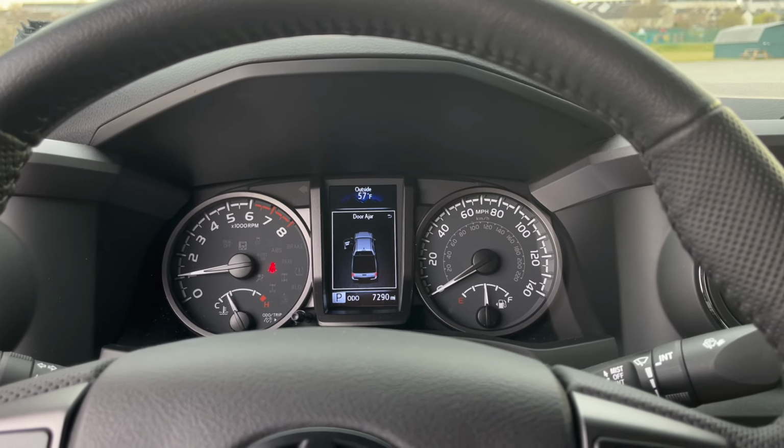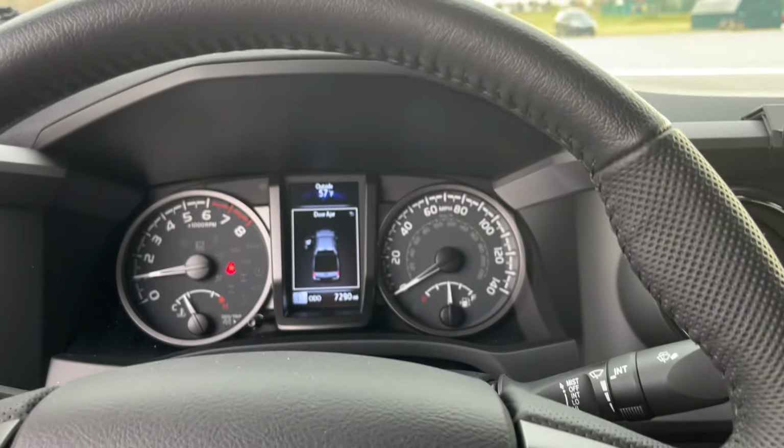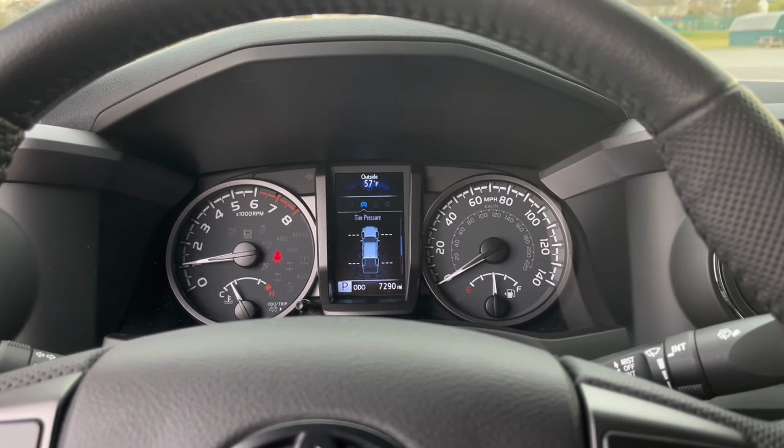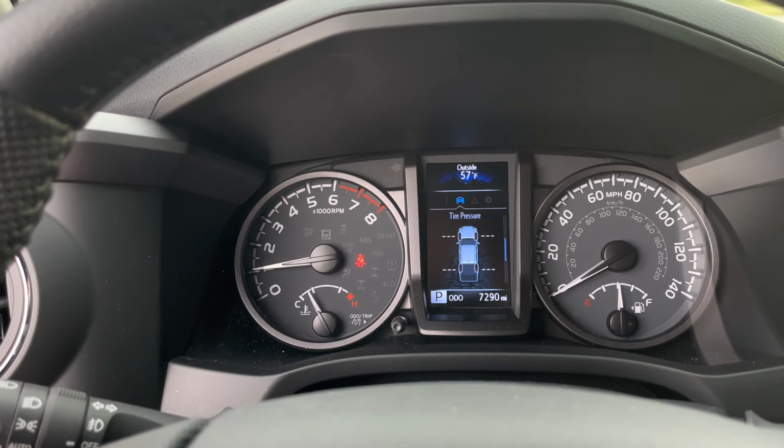I really like the little startup animation. You can see the door is ajar. Of course, there's a back button. If you push that, it'll all come off. So here I want to show you a couple of different tips and tricks that I found out.